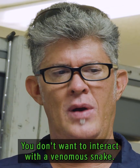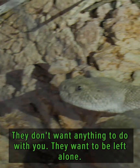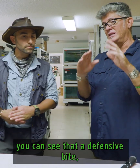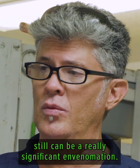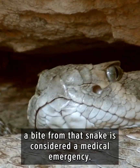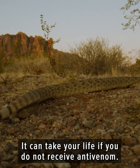You don't want to interact with a venomous snake. They don't want anything to do with you. They want to be left alone. And even though venom's primary purpose in snakes is obtaining food, you can see that a defensive bite, which is what you're seeing here, still can be a really significant envenomation. So both of these snakes, the Eastern Diamondback and the Western Diamondback, a bite from that snake is considered a medical emergency. It can take your life if you do not receive antivenom.